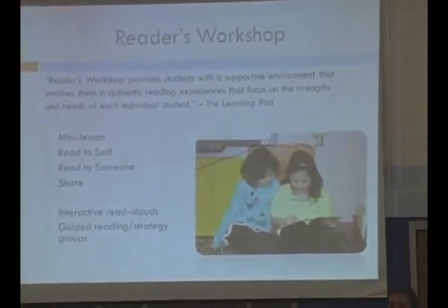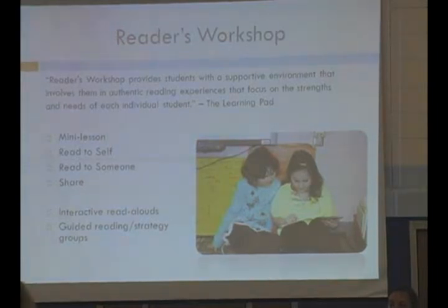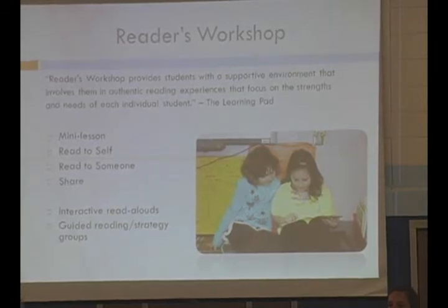And that's a really good time for students to share their learning with each other and for us to celebrate learning. Throughout the workshop, the students are going to be flexibly grouped in guided reading groups or in strategy groups so we can help personalize the instruction for everybody and meet everybody's needs.